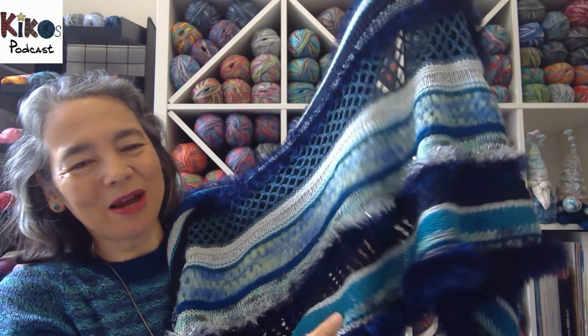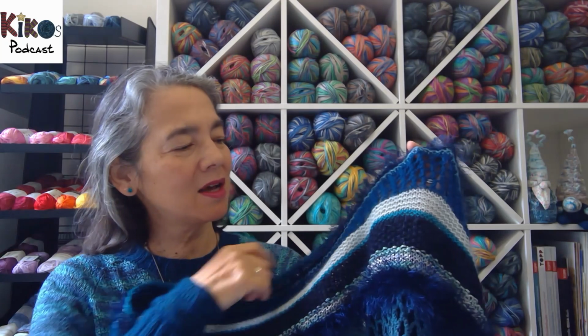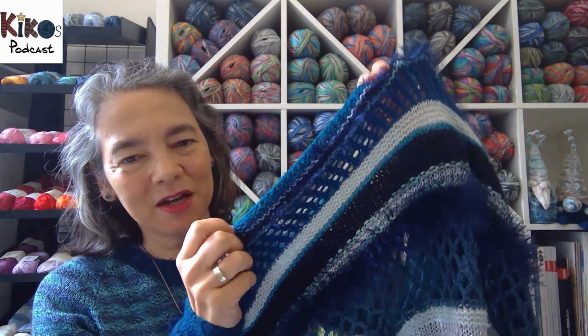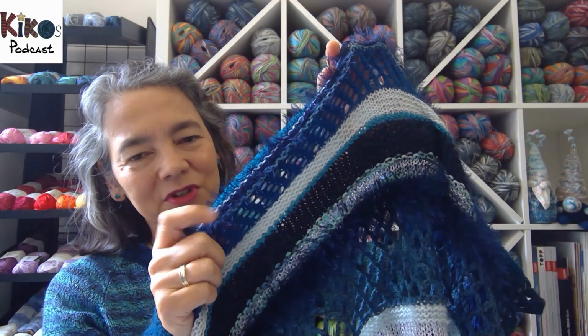We'll see. Anyway, you cast on the stitches for the length of your shawl, so it's sometimes a bit difficult to know how many stitches to cast on. I think I just did exactly what was in the book. I used the same needle size, and then I just used different yarns, different colors, and then different stitch patterns.